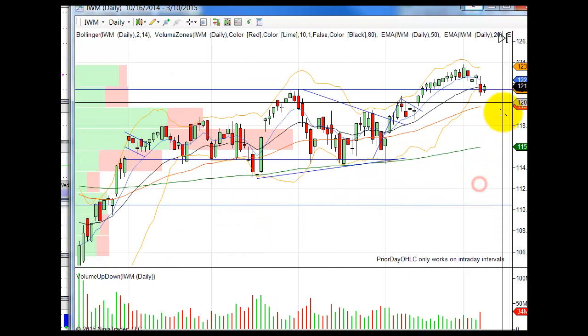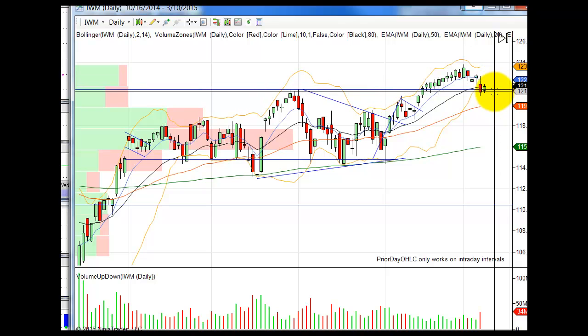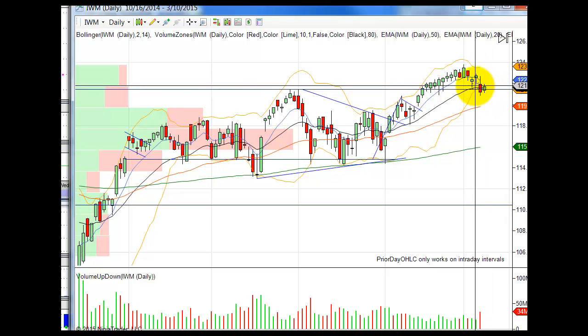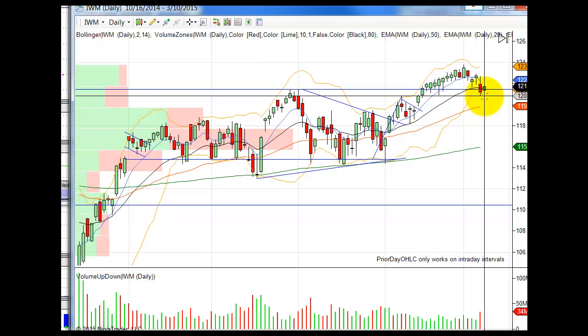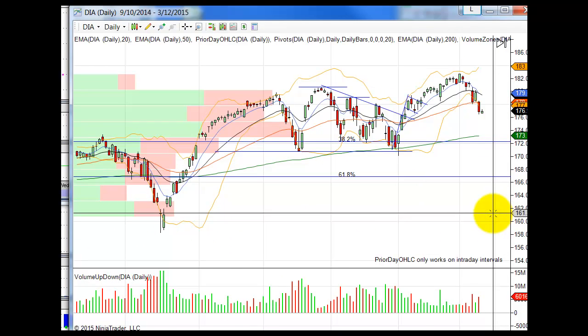Now, the daily chart, actually, Russell held up much better than the other several indices that we were looking at. It is now still above the 20. It's the only one above the 20. And we had an inside day from the previous day. So you can see Bollinger Bands are still contracting, so the next step would be that 50-day moving average if we were to lose, I believe, Monday's low. If we lose Monday's low, then I think we're going to see some more downside in the Russell.